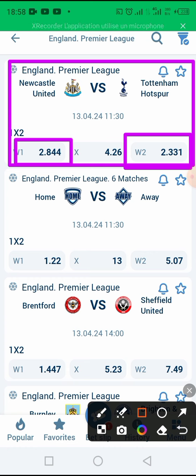Also, in any match, in the first half the referee will mostly just give warnings to the players. Usually referees don't give a lot of cards, whether yellow or red, in the first half. Mostly the referees give warnings. I hope you understand.